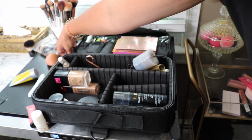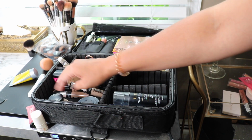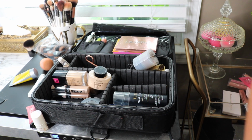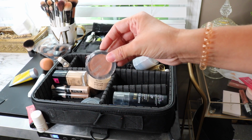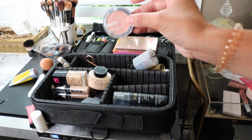Again, I told you guys I'm going to keep my L'Oreal concealers, because I just love them and they are awesome. So I'm going to put those in there. As far as color corrector goes, I'm going to throw this color corrector in here by City Color, just because I like to have a color corrector on days that my eyes are looking very dark.